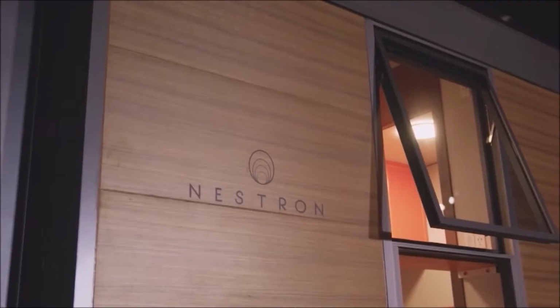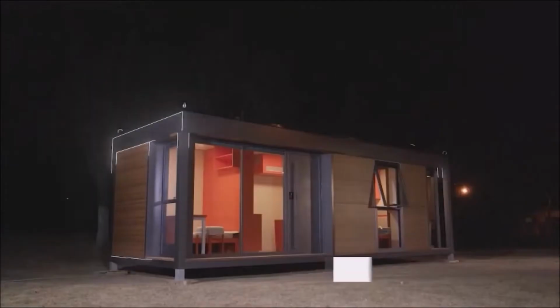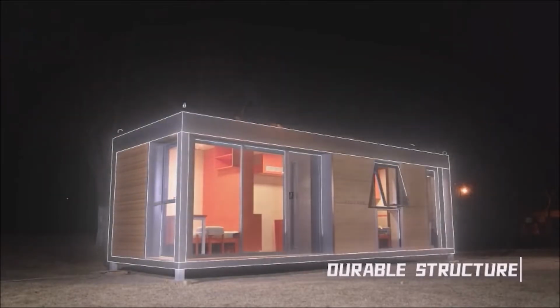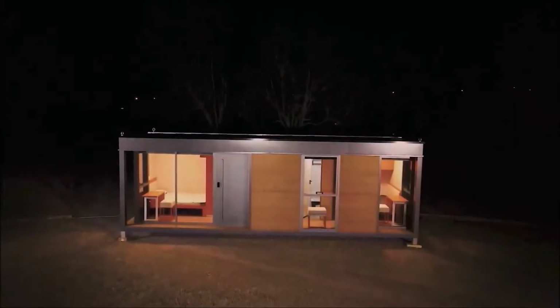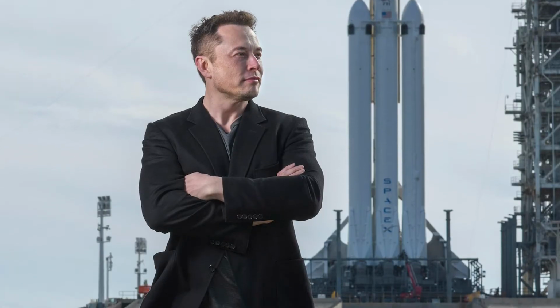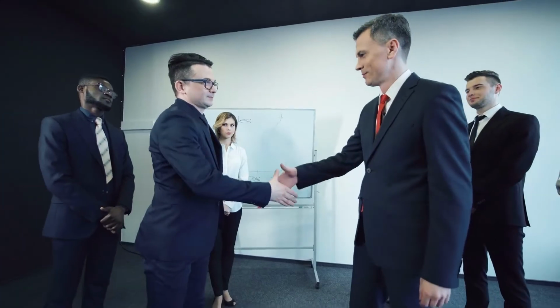Although Nestron also creates 360-square-foot premium models under its Legend line, the new type is around the same size as rival Boxable's prefabricated homes, which received a lot of attention this year when SpaceX founder Elon Musk moved into one of them at a SpaceX property in Boca Chica, Texas. Both companies claim that their homes can be delivered and assembled in a single day.